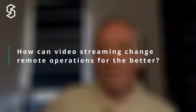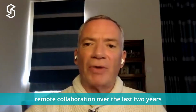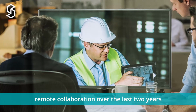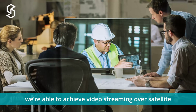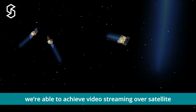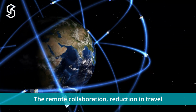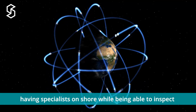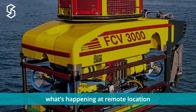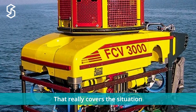How can video streaming change remote operations for the better? Obviously, there's been a big push towards remote collaboration over the last 2 years. The fact that through this solution, we're able to achieve video streaming over satellite, the remote collaboration, reduction in travel, having specialists on shore while being able to inspect what's happening at a remote location, that really covers the situation.